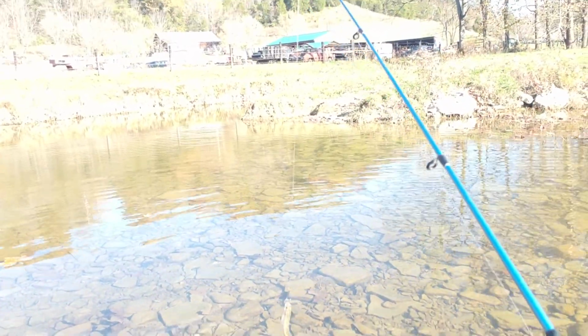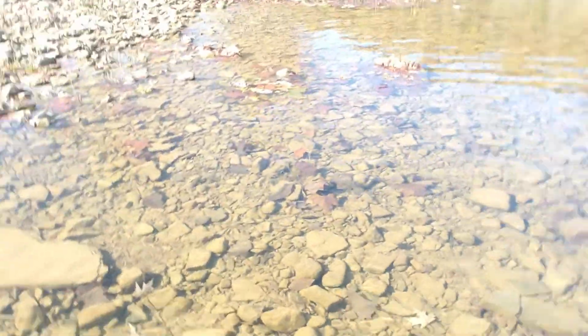Oh, I just spooked something big out from underneath the rock too. Which way do I go? I'm gonna say over here. Looks like the shallowest way. I'm not trying to fall here. I'm not trying to get my pant legs wet either. Ooh, that fell. Don't do that. Cannot be trying to fall here. If I fall here, I'm fucked.